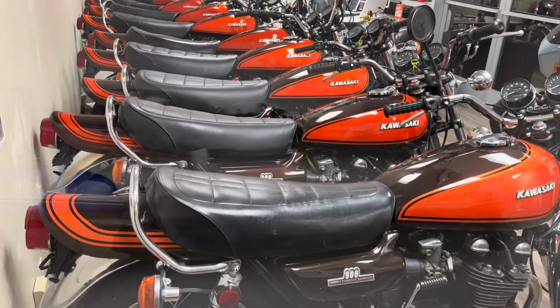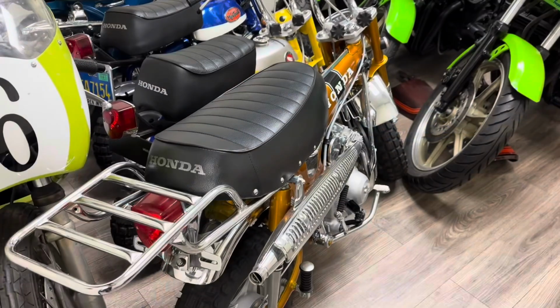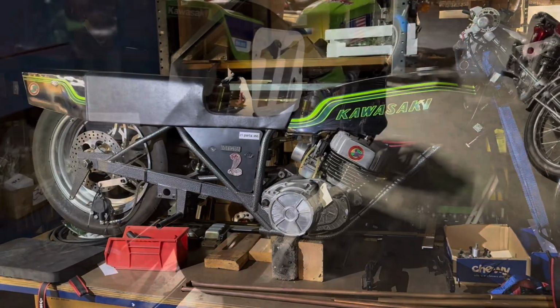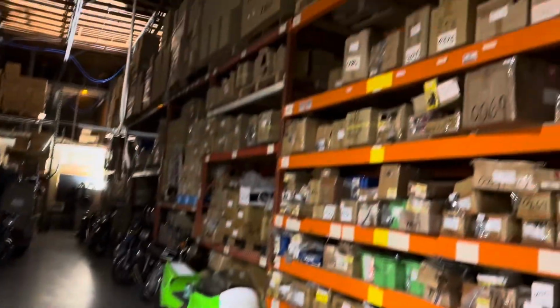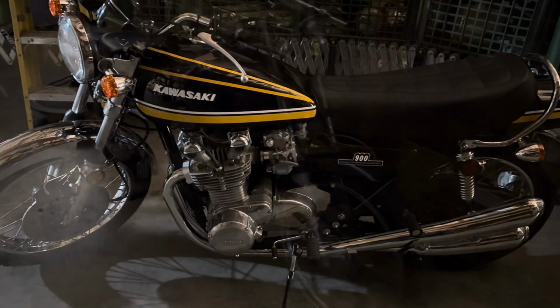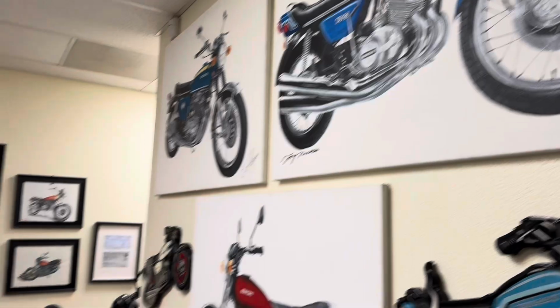Well, my father was buying and selling bikes, and when that business slowed down, there was a void for parts. People were rebuilding them. So a couple of key players started making parts and supplying them to everybody. Wow. So we were part of that niche market.